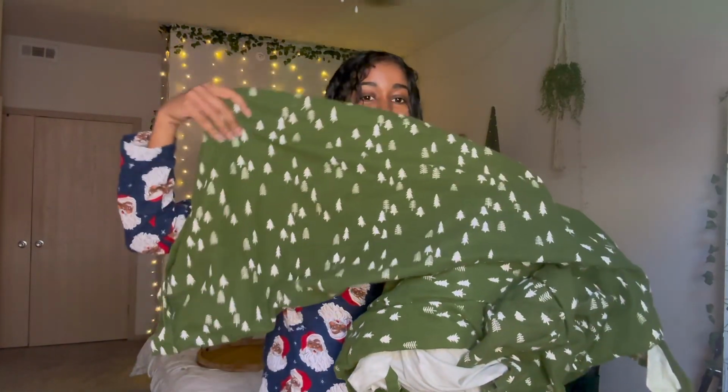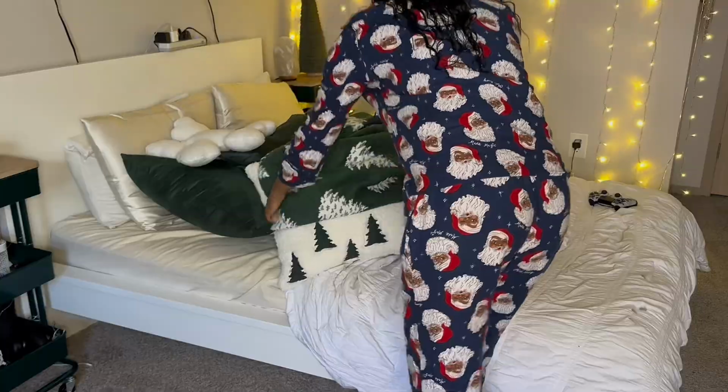Now let's put these sheets on my bed. Here they are. They're not the ones everybody got. I do like those, but this one's just more me. And it has little Christmas trees on it, which is literally what my entire room is.